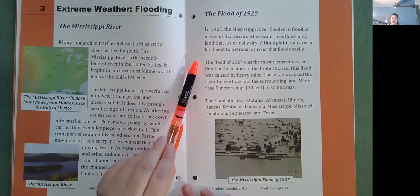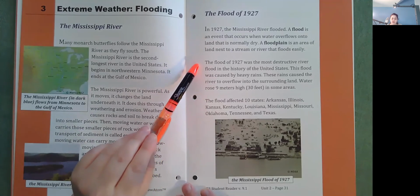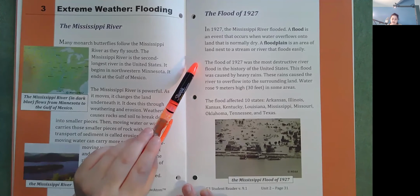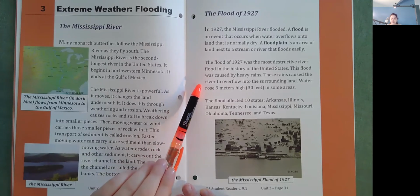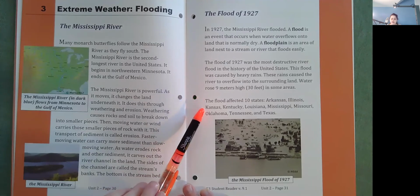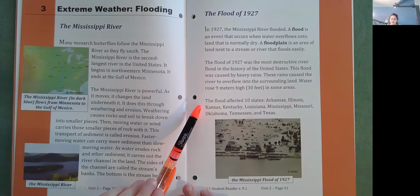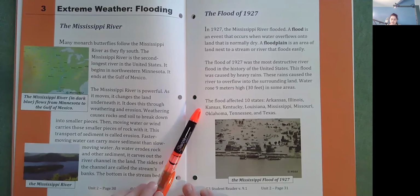The flood of 1927, here's a picture of it, was the most destructive river flood in the history of the United States. This flood was caused by heavy rains. These rains caused the river to overflow into the surrounding land. Water rose 9 meters high, or 30 feet, in some areas. The flood affected 10 states: Arkansas, Illinois, Kansas, Kentucky, Louisiana, Mississippi, Missouri, Oklahoma, Tennessee, and Texas.